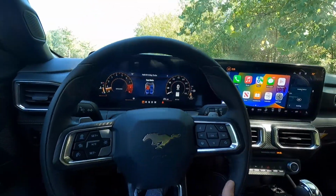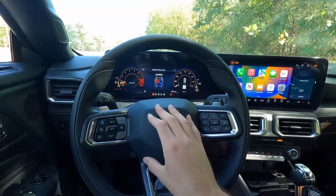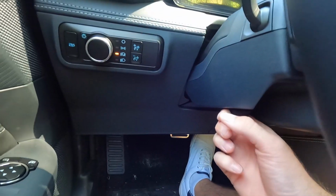So you can bring it down, you can bring it up, and you can bring it towards you and away from you. So it is a tilting and telescoping steering wheel. It's just a manual tilting and telescoping steering wheel. And then to lock it in place, you're gonna flip that back up.